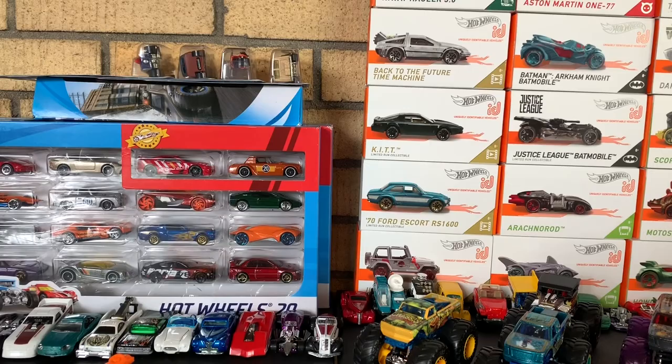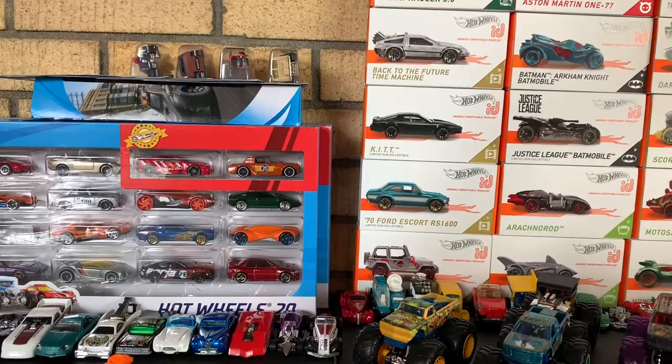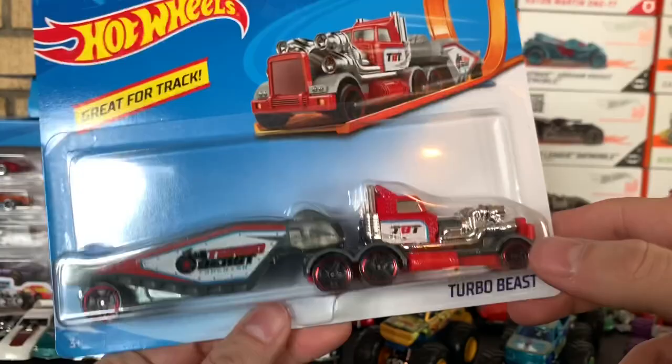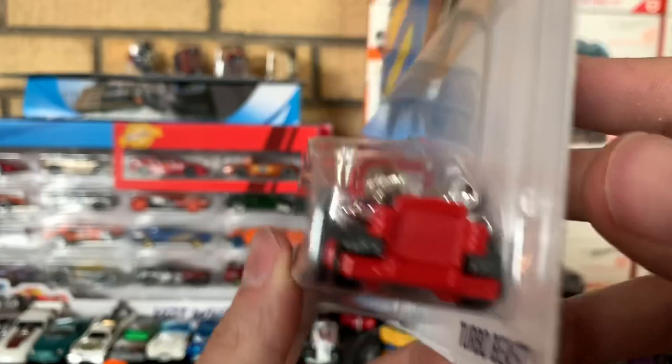Now we have 1, 2, 3, 4, 5, 6 of these, what they like to call track trucks. These are great for Hot Wheels tracks. I mean, as you can see, they have them going through a loop. Whether they can actually do that or not, we'll find out. I doubt they'll go through a booster. I mean, it doesn't hurt us from trying, does it?